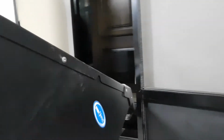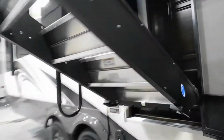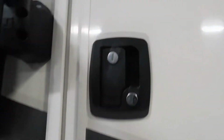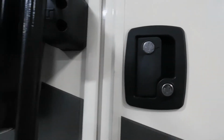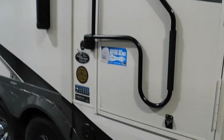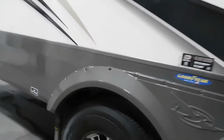When closing this step here, you want to make sure that your exterior door is open all the way. This is strut assisted. As you see, I'm not even holding it right now. Lift it up into the doorway. Close your exterior door. Lock and deadbolt your door. Lift this handle. Turn it. And your door's covered.